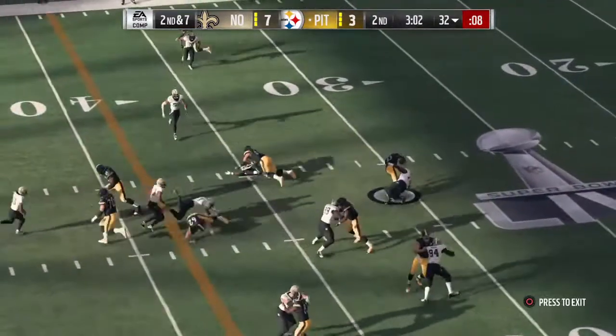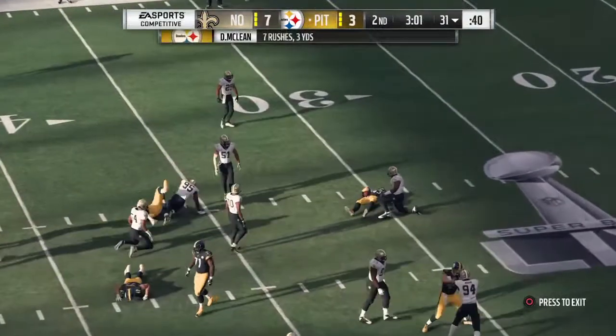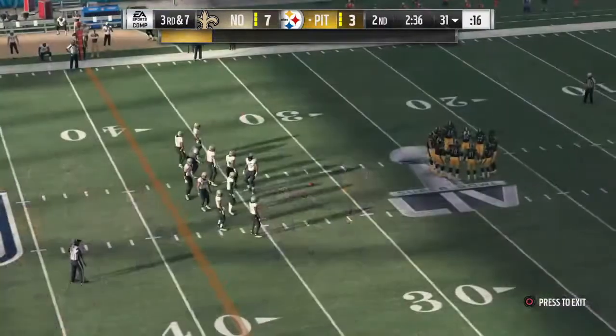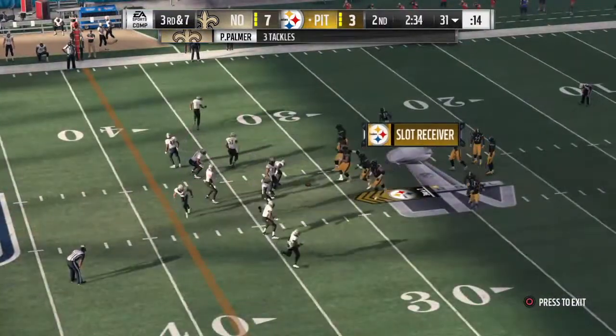And to give this time to the tailback. Looking for a seam, but finding none. He'll get back to the line of scrimmage, and that's it. No gain on the play, and it's going to bring up a third down.